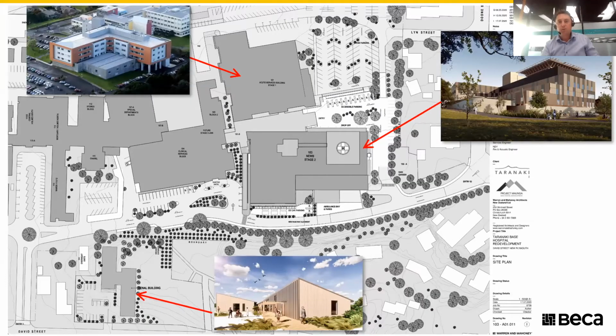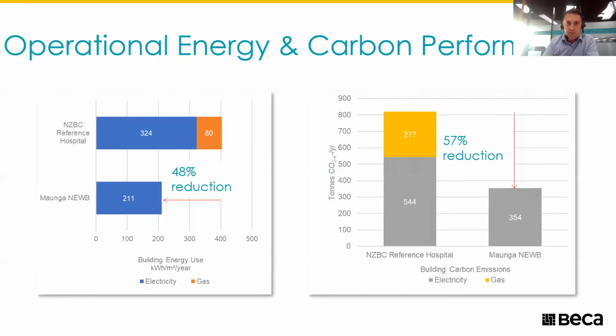So the overall project, when it comes to sustainability, can be broken down into these three key areas. We've got the new East Wing building in the middle here, which is targeting Green Star 5-star, and the new renal dialysis unit, which is targeting net zero energy. And through the design stages, we actually identified a key opportunity to decarbonise the acute services building. It wasn't originally in the brief, but we identified a really favourable opportunity to do that as part of the new East Wing building design.